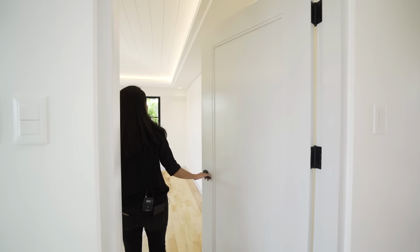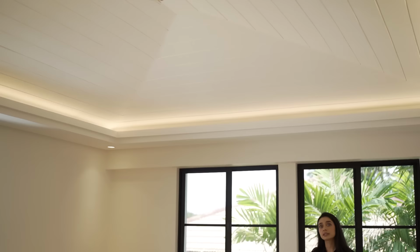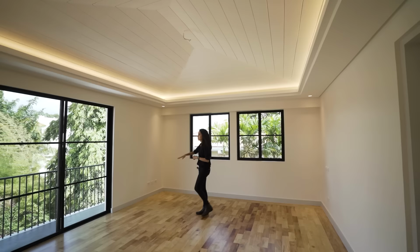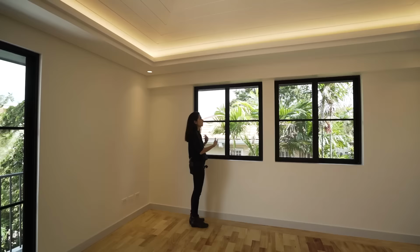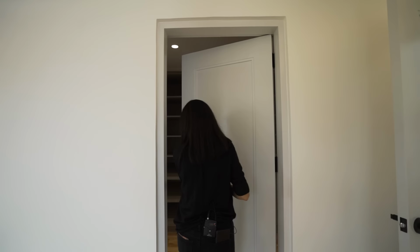Again, you have this much space. This time your ceiling is a little bit different. It's quite similar to the master bedroom ceiling, but just a little less hipped or a little less raised. You have your own balcony in here. Then again, more windows on this side that has a view of your neighborhood, or actually just your neighbor's plants. And it's so peaceful, you can see them swaying in the wind. Whether it's nice and sunny or nice and rainy, you're gonna appreciate it.